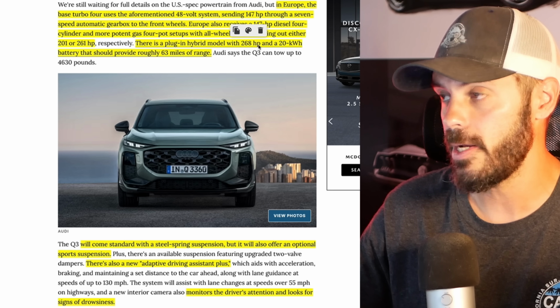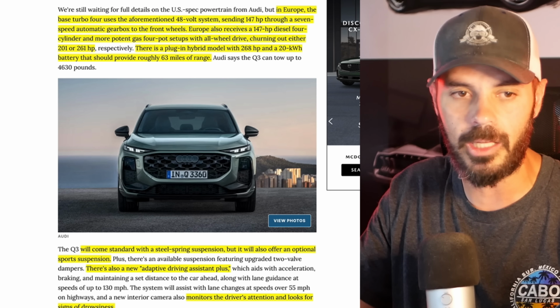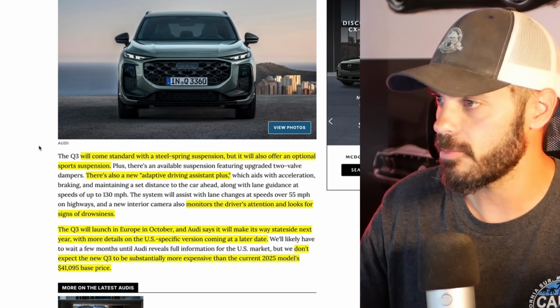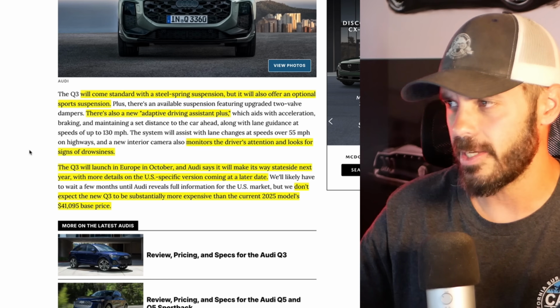268 horsepower and a 20 kilowatt-hour battery that should provide roughly 63 miles of EV range. Not bad at all. It's almost like a Fiat 500e standard range, which is a full EV, and you get that in a Q3. So it will come standard with steel spring suspension, but you can also option it with sports suspension. There is also a new adaptive driving assist.